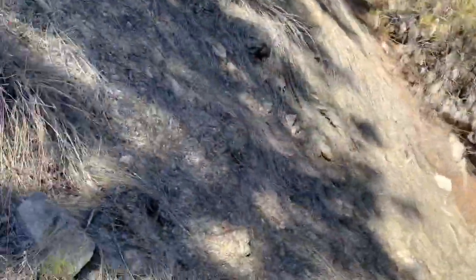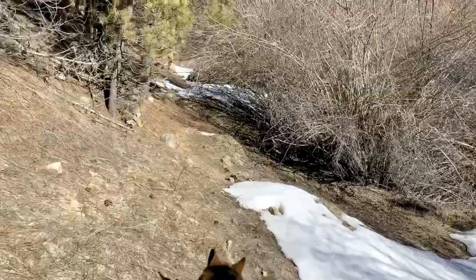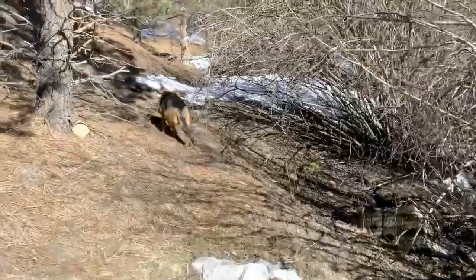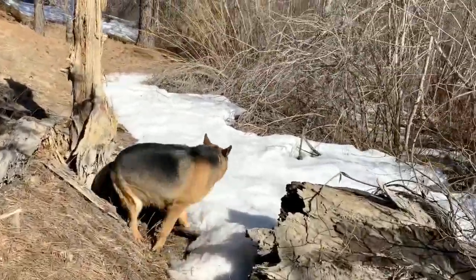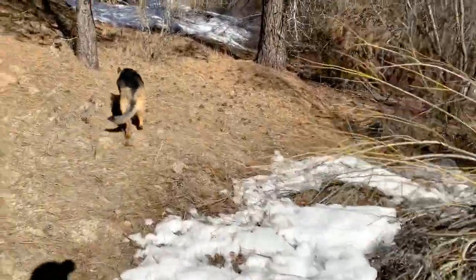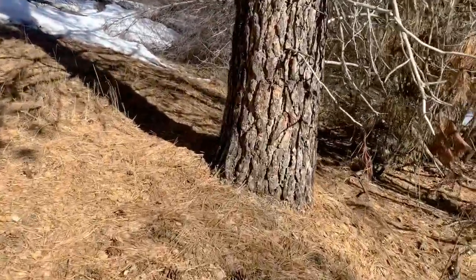Come on, Ghost. By the way, if you can see that in front of me, that's my dog. His name's Ghost. My son named him. That's one of my best friends right there. Very loyal dog. Ghost. Still got a little snow here, but it's not too bad.